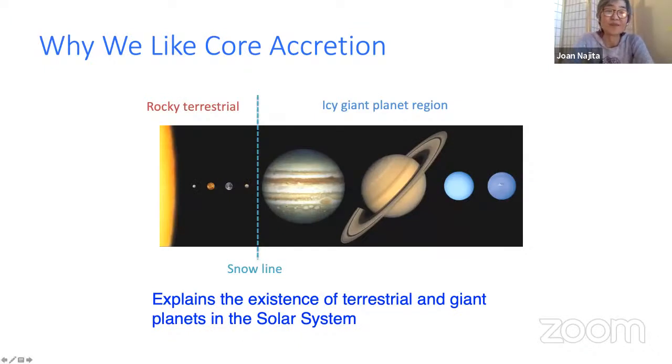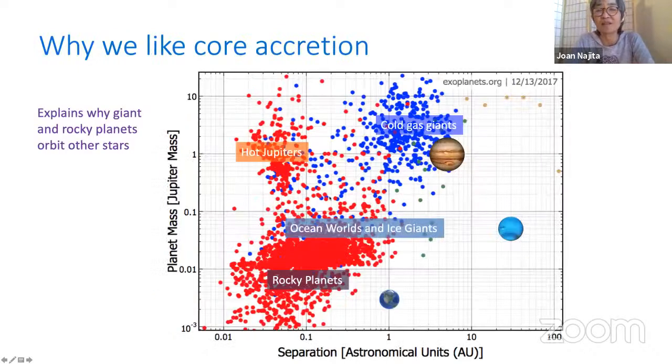It has the rocky terrestrial planets and a way to understand the giant planets. And because it explains this wide range of planetary masses and sizes, it could potentially also explain a lot of the things that we know about exoplanets. So if we look at a distribution of what kinds of planets are found around other stars as a function of their mass and their separation, the distance from the star, we see that there's all kinds of interesting planets here.